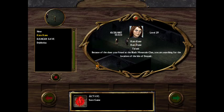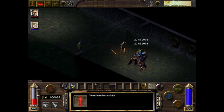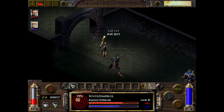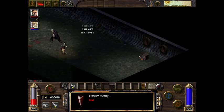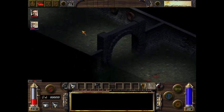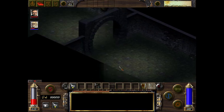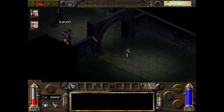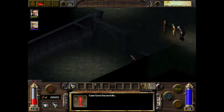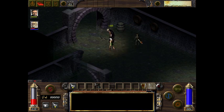All right. So yeah, I want to take that thing on. I don't deal much damage to it, but Sog deals a ton of damage. So Sog's got my back. Also, those fleshy mounds might look tough, but they're slow. And it's just a box with waste in it. Those things look so big and intimidating, but they're not too strong. Or at least, they could be stronger.